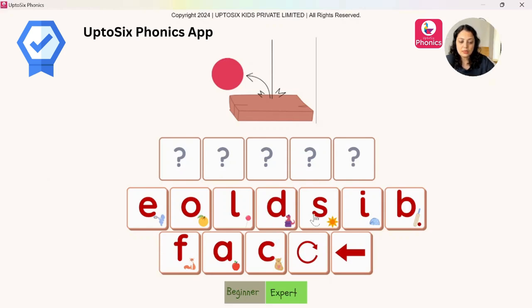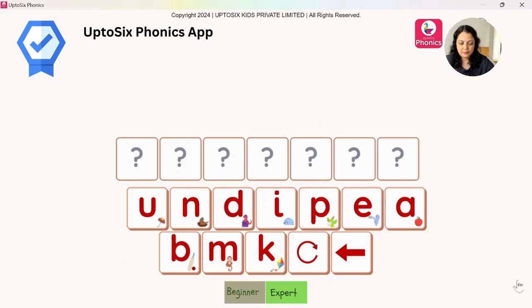Solid. D is the final sound. Solid. Can you spell pumpkin? Pumpkin. See how many letter sounds are there? 1, 2, 3, 4, 5, 6, 7 sounds. Can a 4-year-old spell pumpkin? Yes, it is not difficult. You have to stretch the word and break it into the sounds.